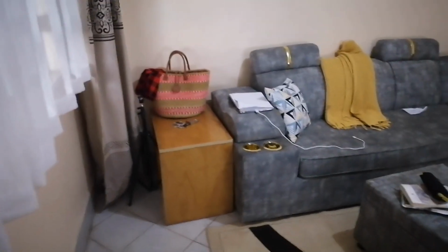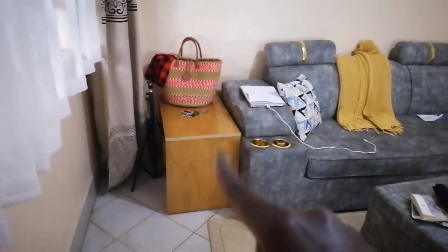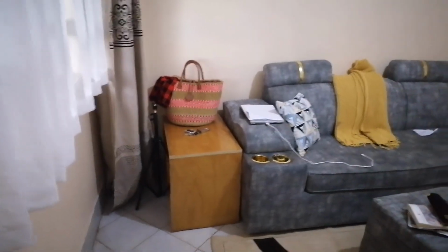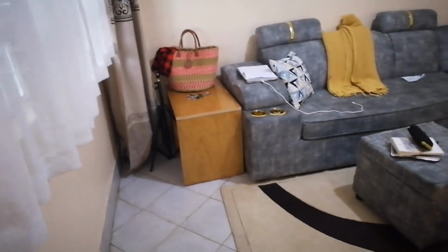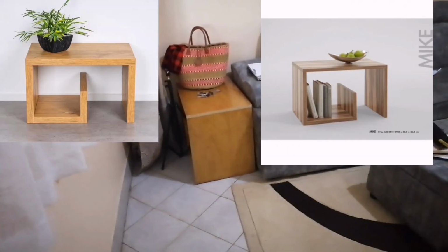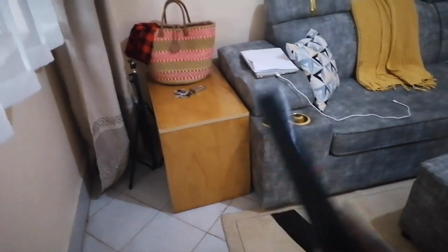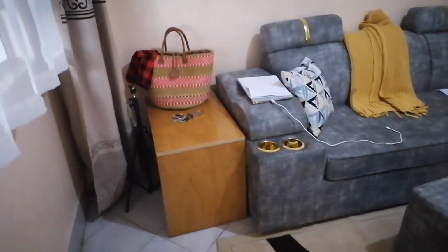And I hate this table. I honestly hate this table. When I gave my fundi this table to make, I had an idea in my head, and what they made was completely different. If I find a picture, I will insert it here so you can see. So cheap is expensive. Cheap is expensive. So I'll do away with it. I don't know where to take it, but I'll do away with it.